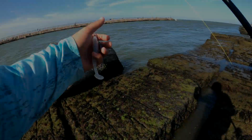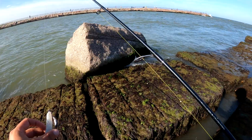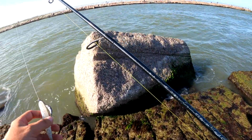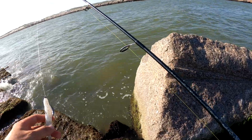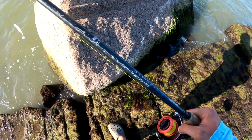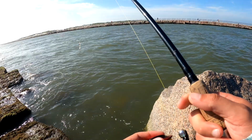Tried it, but today we're going back out to Packery and we're gonna look for some trout. This is what we're throwing. Some white swim like paddle tail kind of bait. Got a weedless rig. We're out here on these rocks. Normally you won't do this. See how the rocks are? This is super low water right now, so that's the only reason why I'm out here. But we're gonna work these edges, maybe some snook or trout, see what happens.